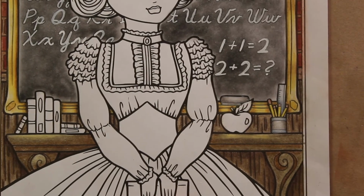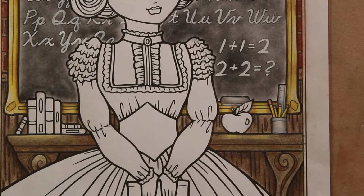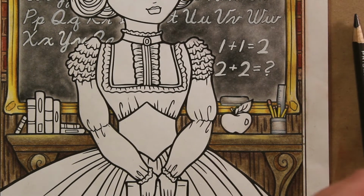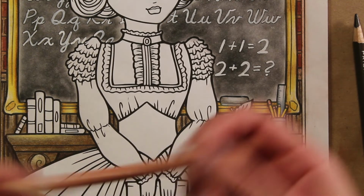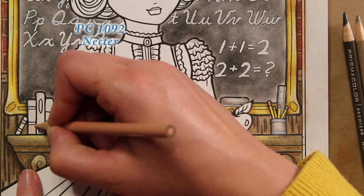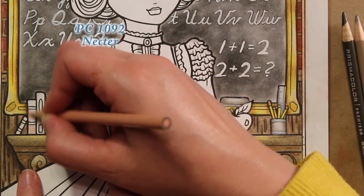Okay, then we have these books. We've got all these colors. Let's try to use some of them. Let's grab the colors we use for bricks, the Tuscan Red and the Sienna Brown, and maybe even the Nectar. So let's grab Nectar, and let's put it on this book right here.